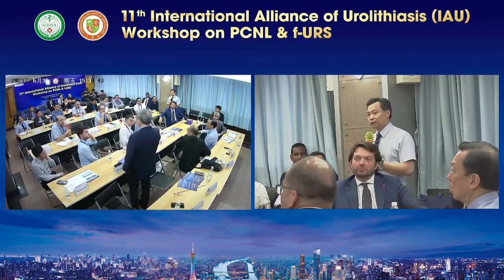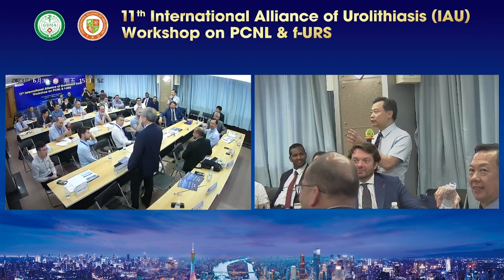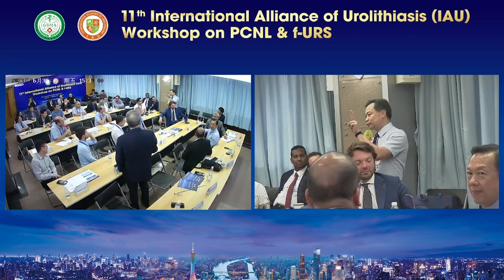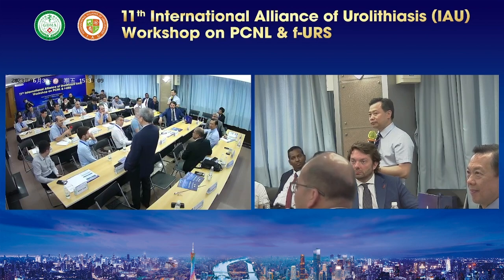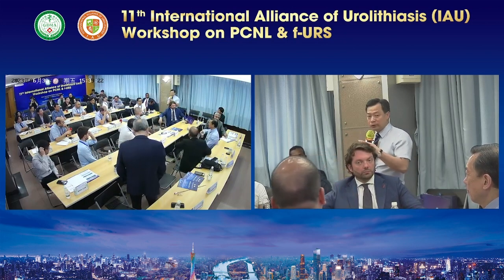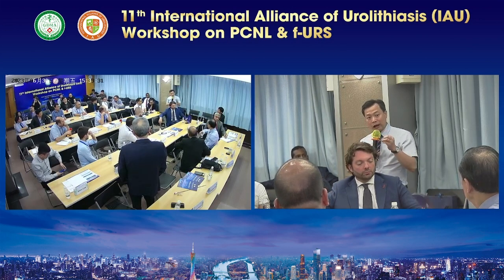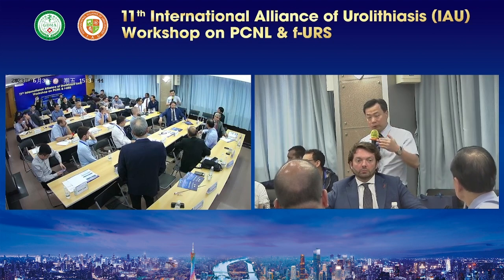For me, for 13 tracts, the renal function is also stable. It's punctured 14 times. The renal function keeps stable compared to before operation, after 1 year, after 2 years. But there are some factors that influence the renal function, such as if the patient is older than 55, or the GFR of the affected kidney is less than 15 milliliter per minute. If you perform multiple tracts, the renal function will decrease.